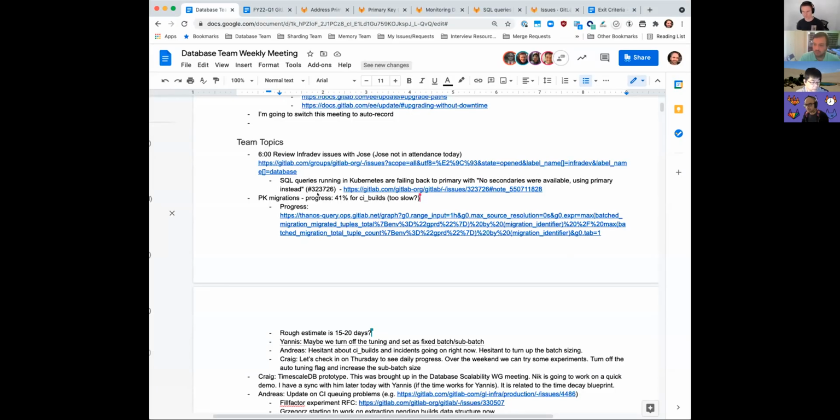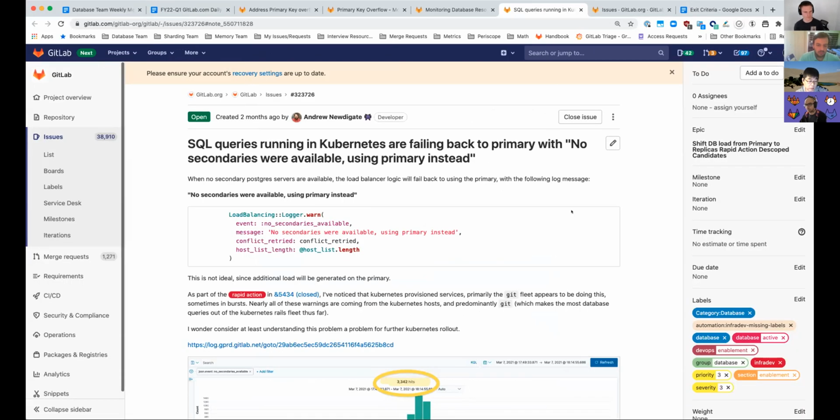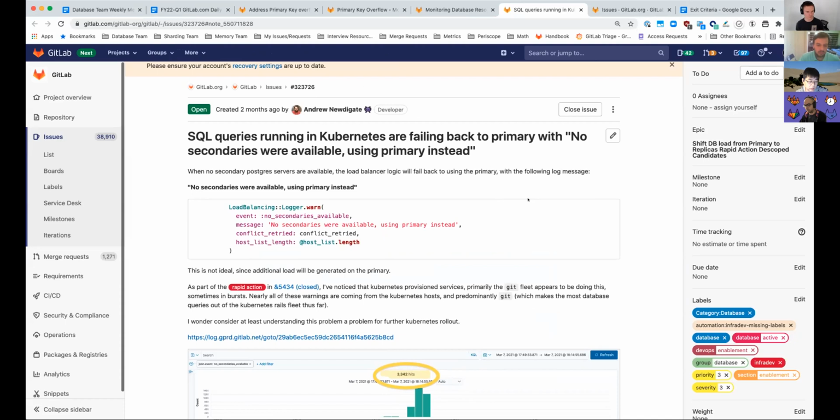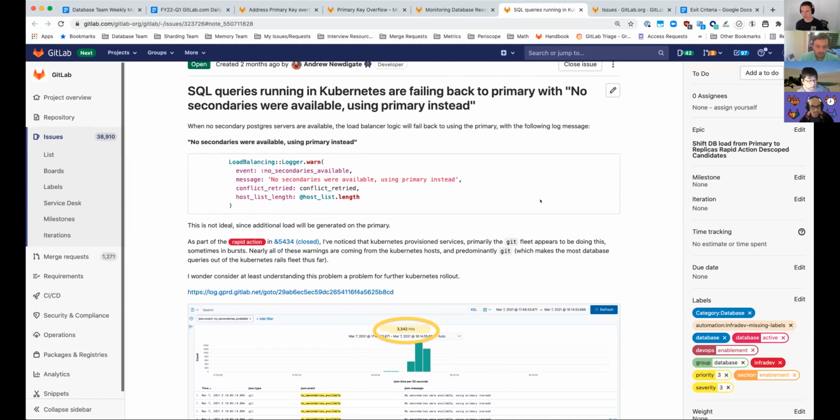All right. Let's see, going back up. The team topics. So Jose's not going to be here now. The one issue that did come up for us to pick up is this load balancing issue. I think Andreas, you've seen this one before. We talked a bit about it. Is there anybody that can pick this up in 14.0 since we are near the end of 13.12? Kind of a priority question, I think, for me.